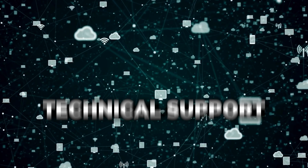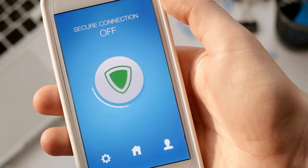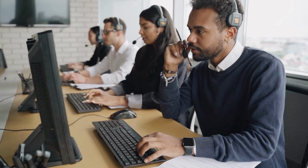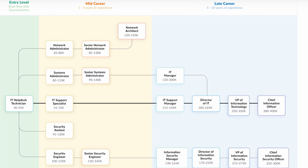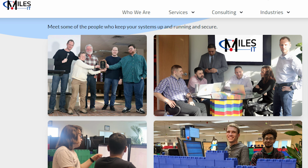That said, the first remote opening I'll cover falls under the technical support space. Tech support teams help customers by resolving tech issues like fixing bugs in software or troubleshooting internet problems. They typically provide support over the phone, email, or online chat. This career ladder shows where your career can grow after breaking into tech support. Starting salaries generally range from $40,000 to $55,000 and can grow to six figures after gaining a couple years of experience. And right now, Miles IT is looking for a software support agent.